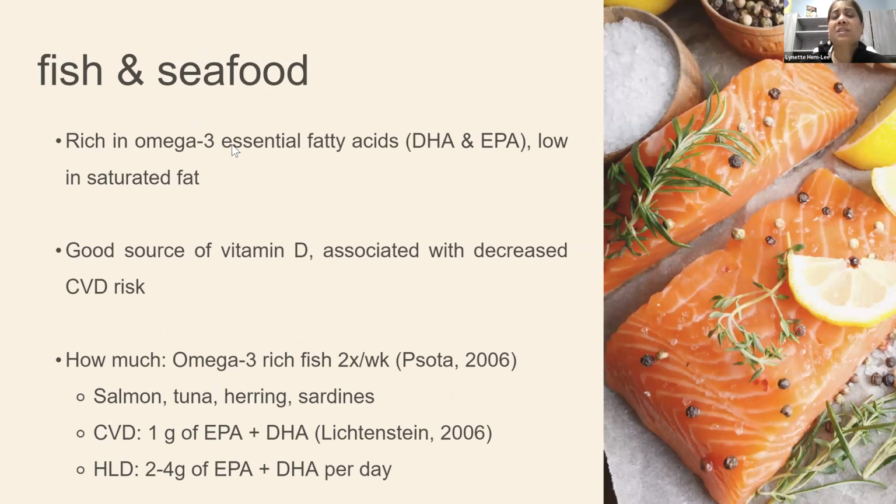Fish and seafood make up a major part of the Mediterranean diet. The reason being, fish was cheap there, and getting other meats was so expensive, so they focus a lot on fish. And fish has such great heart healthy benefits, right? It's rich in omega-3 essential fatty acids, the DHA and EPA, and it's low in saturated fat. It's a great source of vitamin D, and it's associated with decreased CVD.